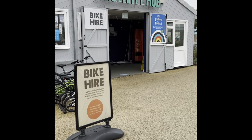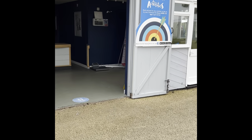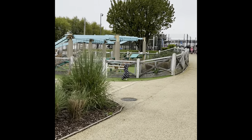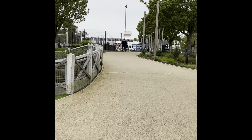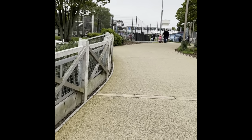Right, so we're going to have a little walk now, just to show you some of the amenities. This is the activity hub where you can go and book all your activities. It's quite nicely laid out. I would say the site is very big. It's taken us about 5 minutes just to walk to this area here.